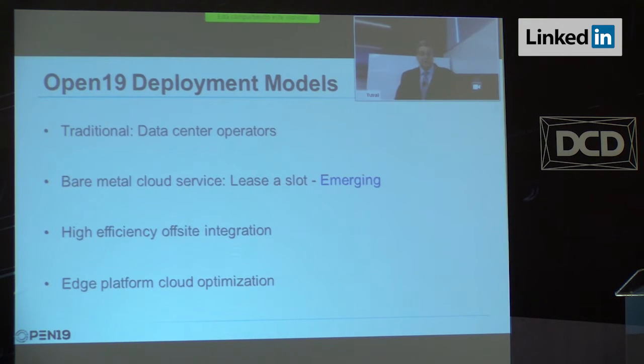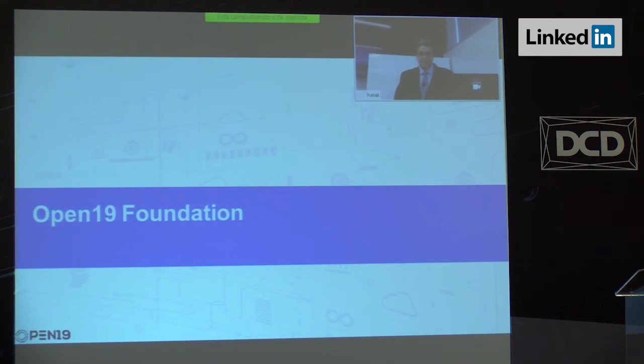If you go to the next slide. Let's talk a little bit about the Open19 Foundation. The Open19 Foundation is an organization that was created to encompass the technology that we have in Open19 and share it with the whole ecosystem and the technology partners we have. If you go to the next slide.